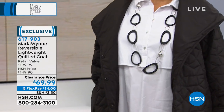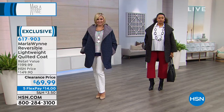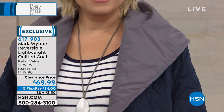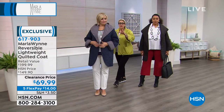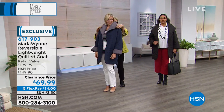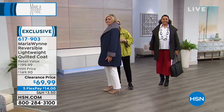Now, if you're looking for a heavy puffer coat that's gonna make you look like a Michelin man, this is not the one. This would not be your go-to. But if you want something that's got some drama, because you know I like drama on my back, it's just a lovely piece.